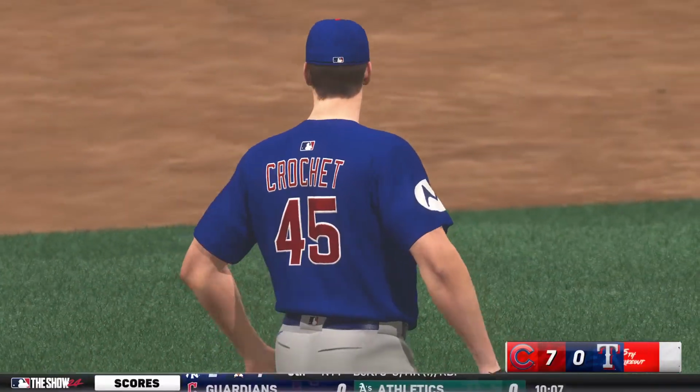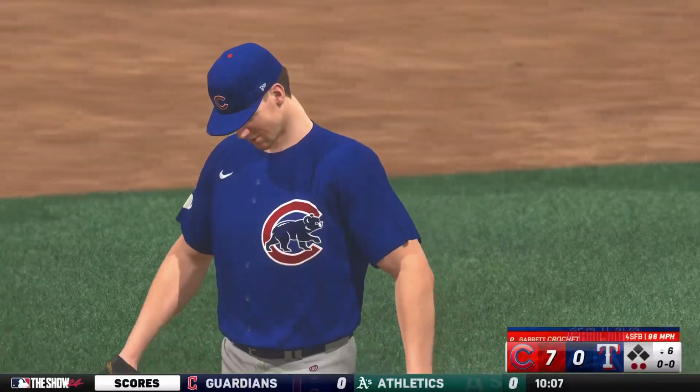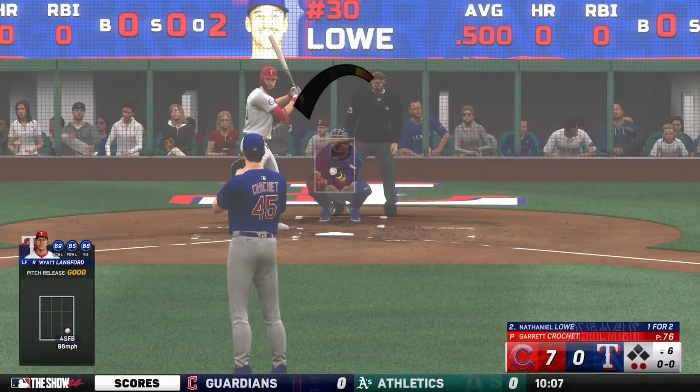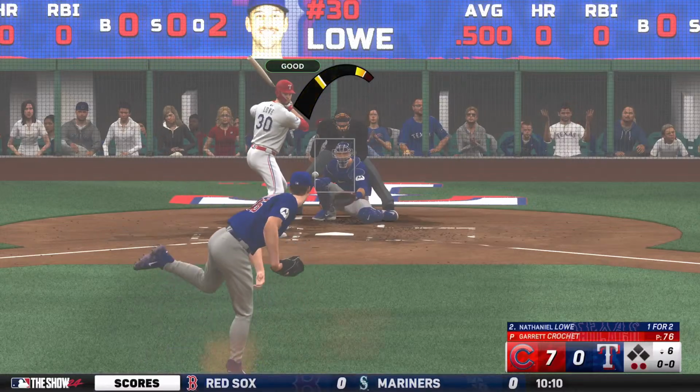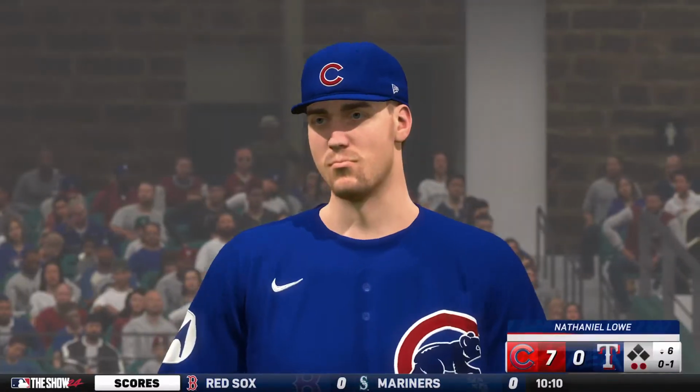Oh, tough night at the dish. Punching out for the 3rd time right there. He just hasn't looked very comfortable with the plate. A little unsure of his timing right now. Not picking up the spin and location of these pitches. We'll have some adjustments to make.